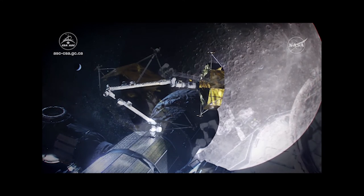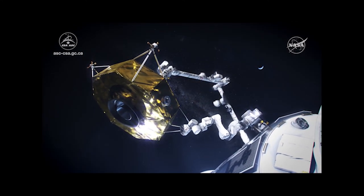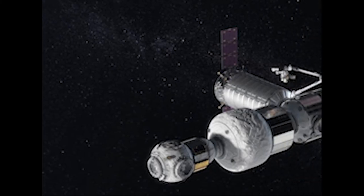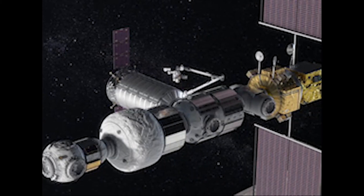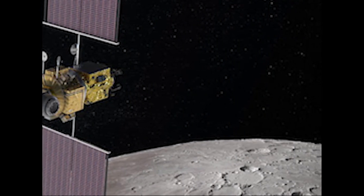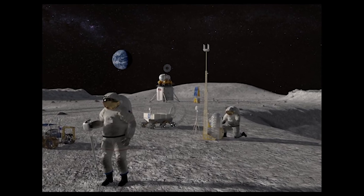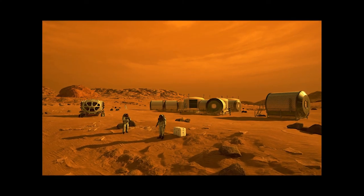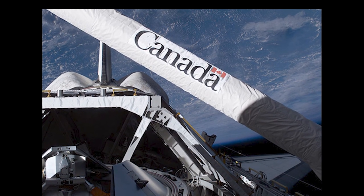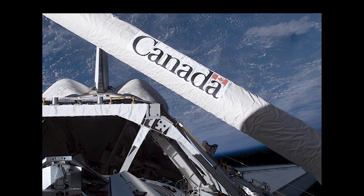More will become clear about the full capabilities of Canadarm 3 as development of both the arm and the Gateway progress further. Gateway is intended to make travel to the Moon, and eventually Mars, much easier. With Canada's contribution, it is very possible that within the coming years, we will see the first steps by Canadians on the lunar and Martian surfaces. Canada's involvement in space travel in the past and future is something to be very proud about, and I couldn't be more excited to see what we do next.